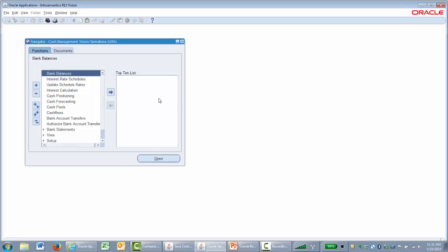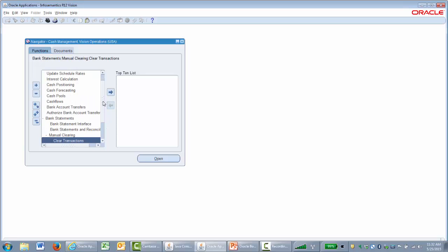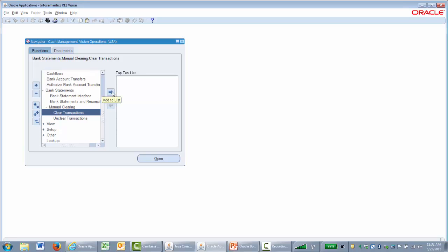How do you use this? It's very simple. Let's say on bank statements, manual clearing, I want to clear transactions as my number 1 on the top 10 list. So highlight clear transactions and click on the arrow, bring it to the right side, and voila, number 1 is clear transactions. Let's say for 2, I want bank account transfers, and I'm just going to again click to add to list, and it becomes number 2.